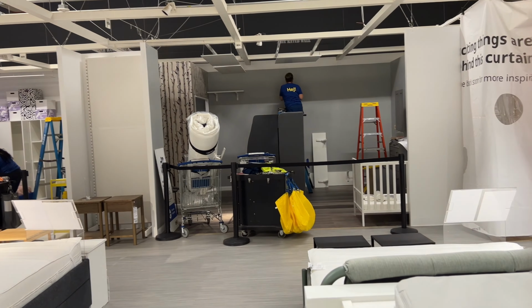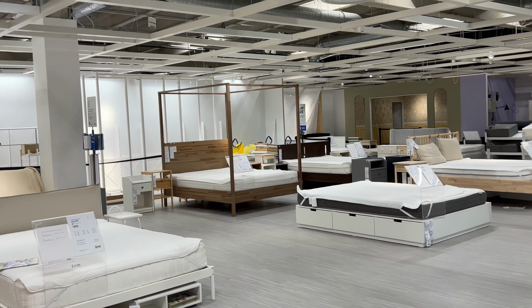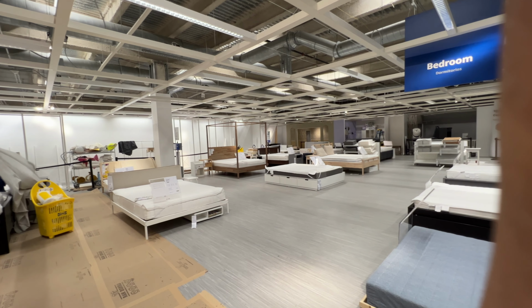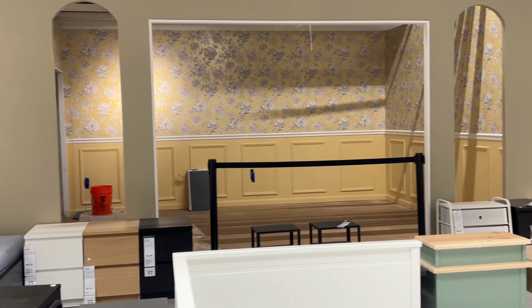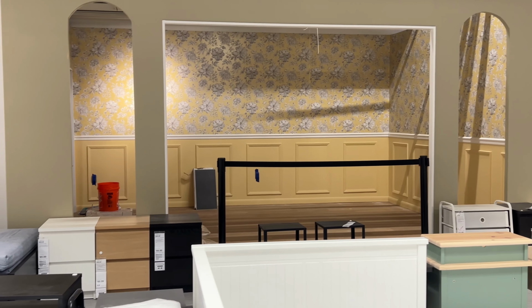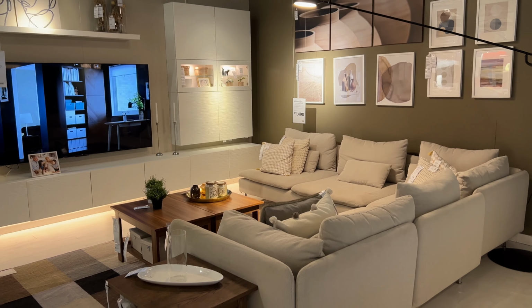Oh, there's the bed that I showed in my last video. It's kind of cute. I think I like it. So yeah, they're doing all of the new little staging for little spaces. Do you like this yellow? I don't really like it, but I'm pretty sure they're gonna do something nice with it. But I wanted to show you that this modern organic style is all over the place.